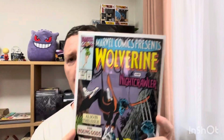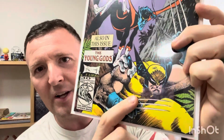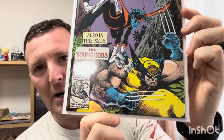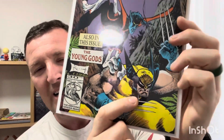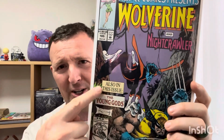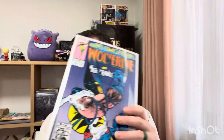Again, another Marvel Comics Presents selection. That last one was 104, this is 106. This weird design again. Look at that weird version of Wolverine there. Quite interesting. Look at his face. Some of these artists were not quite great, but honestly, it wasn't too bad. And then this version of Nightcrawler, pretty interesting. Okay. And then another one, again, Wolverine and Nightcrawler.